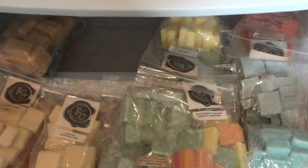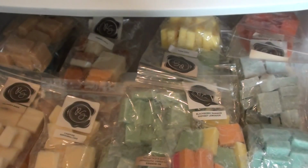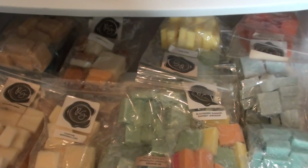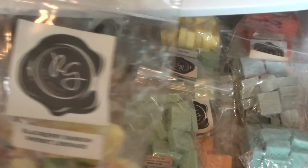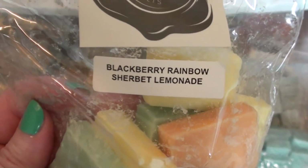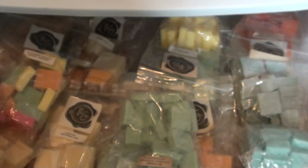Let's see back here. What do I have? Summer Lovin' 2.0. Royal Sugar Cookie, which is always good to have. All right, I need to pull some of these out that I just have a little bit left and try to get through so I can make some room here. Blackberry Rainbow Sherbet Lemonade.